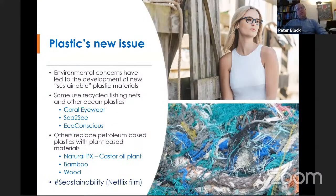And environmental concerns are an important aspect now. If you've watched the Netflix film Seaspiracy, and there's a related film called Cowspiracy, Seaspiracy has been in the top 10 on Netflix for a couple of months, and it doesn't make very pleasant watching in many respects. But what you can see is that there is a lot of plastic in the ocean, and being able to collect it and reuse it has got to be a good thing.